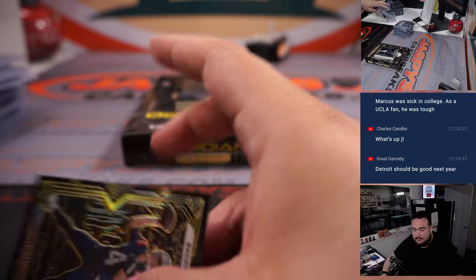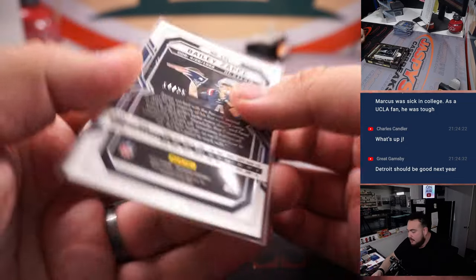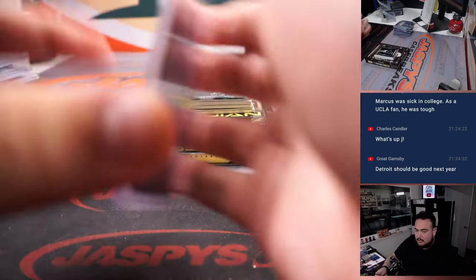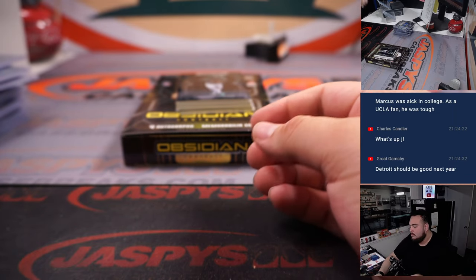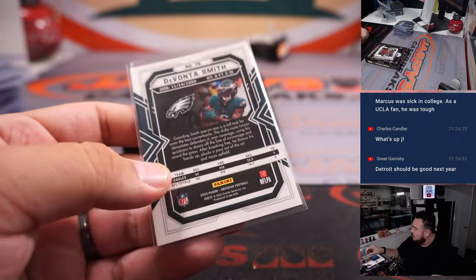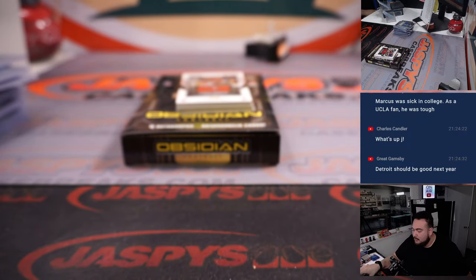68. Yeah, I think Detroit's heading in the right direction, honestly. 10-team RMB as well for Zappy. 14, spot 4, Trevor. We got Devonta Smith. Another one there. Not numbered. So those three non-numbered card guys, we're going to randomize them in one lot.